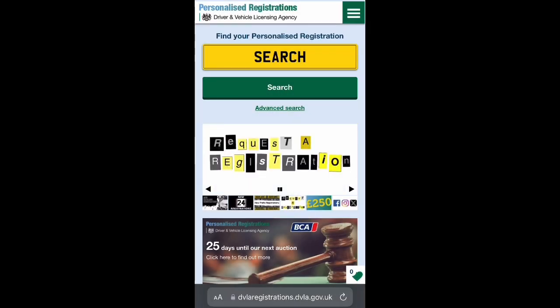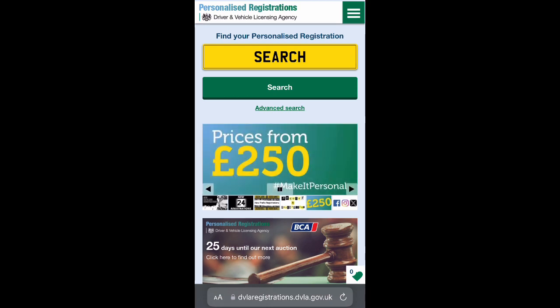We have done how to take a number plate off the car and also how to put a number plate on the car. A question I get asked more often than anything is how do I actually buy a number plate? So that's what we're going to be covering in today's episode.